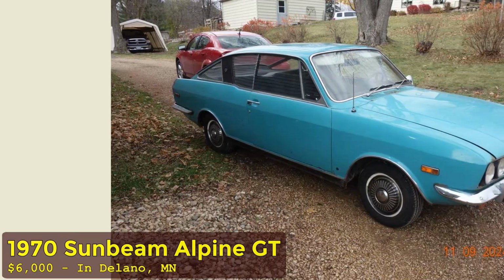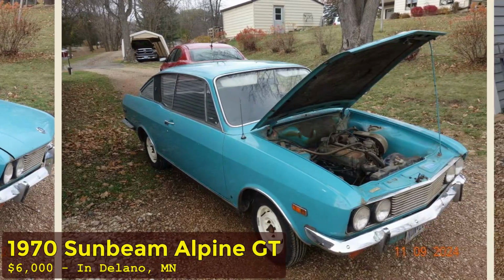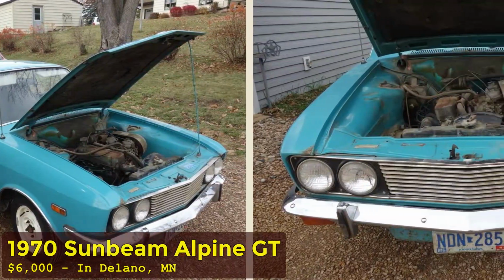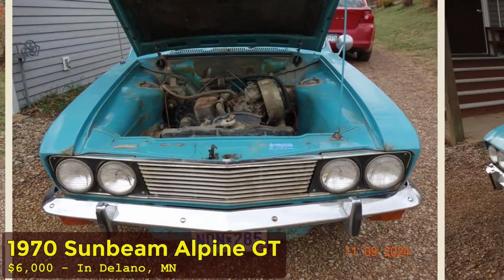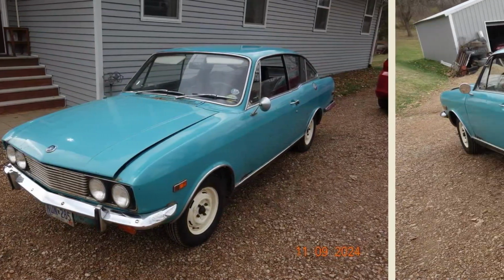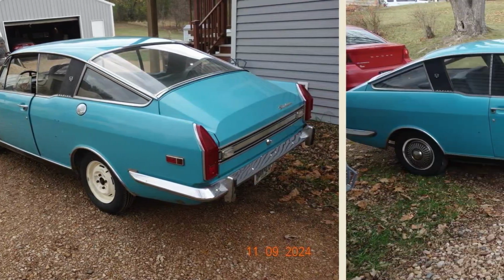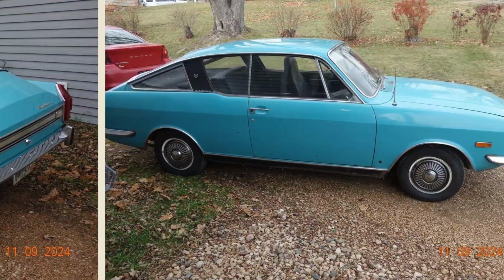Number 3. Discover the 1970 Sunbeam Alpine GT, a rare and charming British classic that offers both elegance and potential. After being stored in a barn for nearly 40 years, this coupe is a project car that requires work on its engine, brakes, exhaust, and suspension to restore it to its former glory.